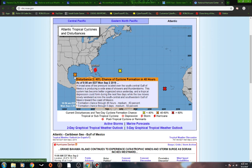So if you live in the Gulf of Mexico, keep an eye out. This isn't going to be anything like Dorian, but there's a 40% chance of cyclone formation in 48 hours. So this could turn into something. Probably mostly a rain producer, not a lot of wind, but down in the south, it doesn't take a lot of rain before it starts to flood. So we'll have to keep an eye on that.